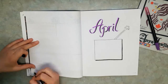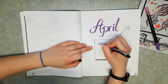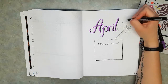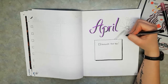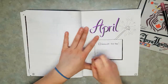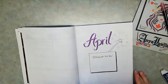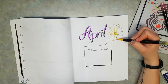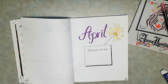So I'm doing the little goals box again for the month of April, and obviously the priority goal is to graduate this first year of this program. And for the theme design, I wasn't feeling very spring-like, and I didn't care to really put flowers at the front of my page here. I don't think you can imagine me as a very floral person. So I thought maybe I'd see this as more of a celebration month for trying to get through and passing this year. And I decided to make little sparklers.